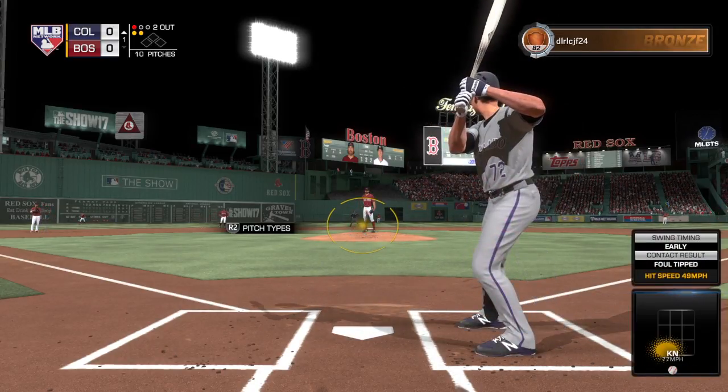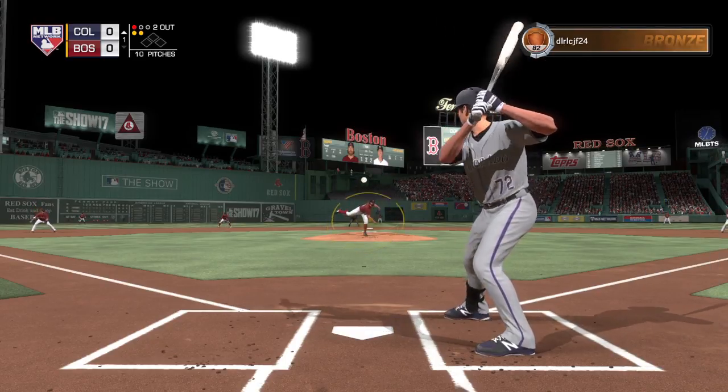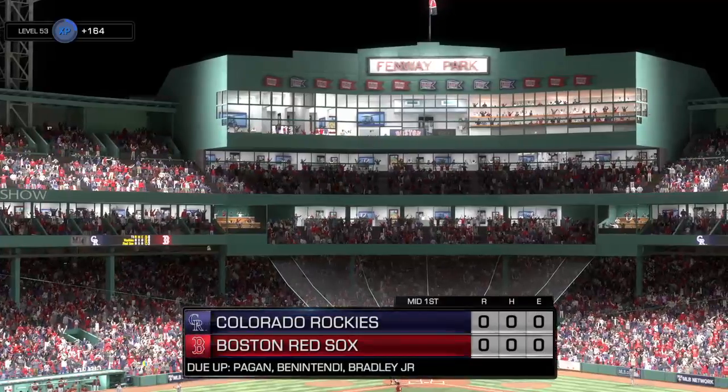And he'll just get a piece here as this is chopped foul at home plate. Line drive to center field. Bradley will get there, and he puts it away to retire the side.